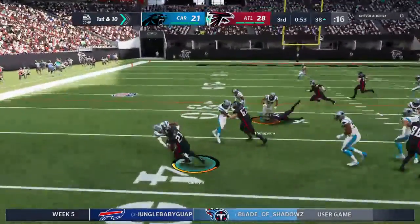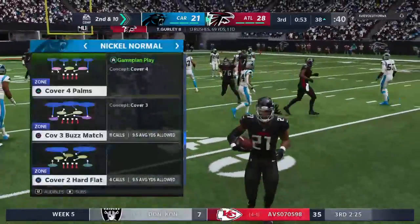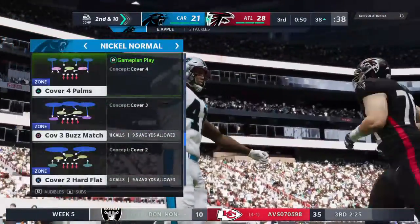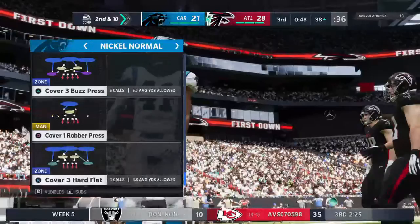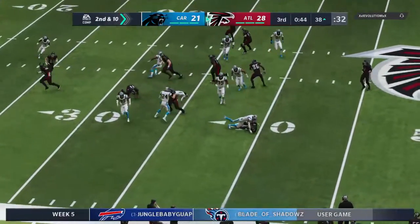On the counter, Gurley. And just no chance of turning the corner. He can only get back to the line of scrimmage. 2nd and 10 coming up. That time on the outside, pretty nice job as a cornerback to shed any would-be blockers and make the tackle.